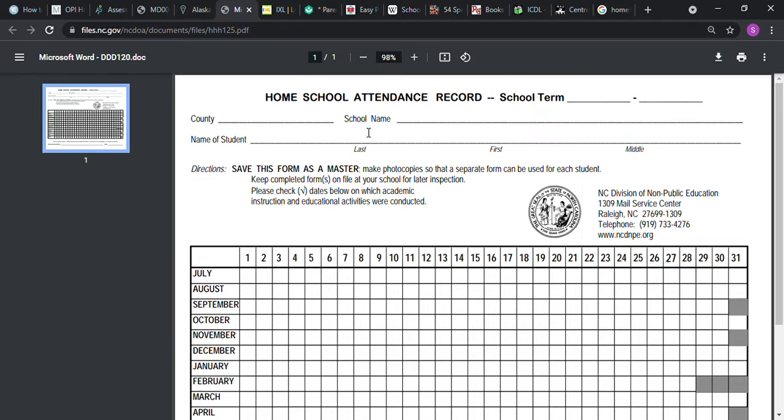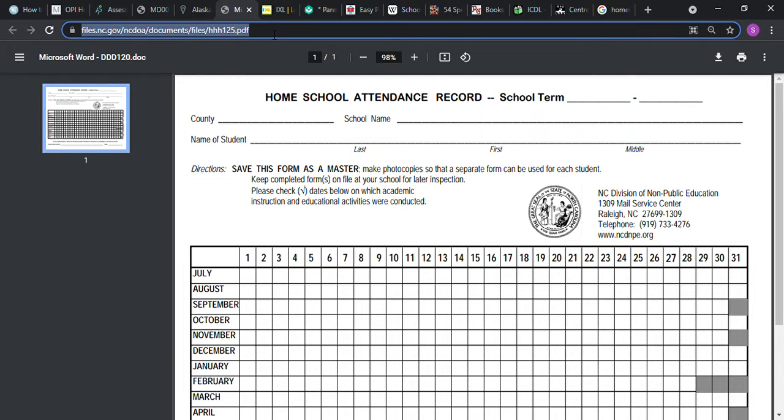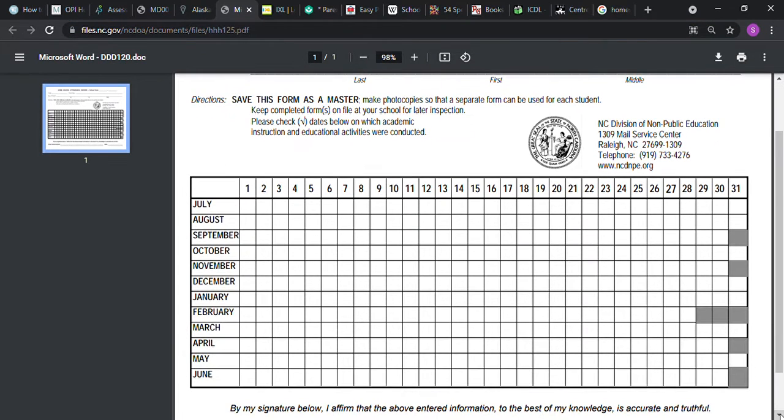This is a homeschool attendance record. You can see where I got it in the upper left-hand corner. And you can print this off, or you can even do it on a notebook if you want to draw it on notebook paper and put it in your binder. And you might want to have two of them.